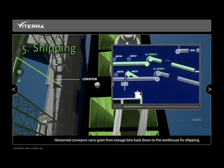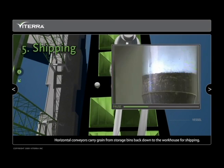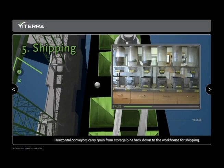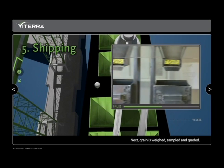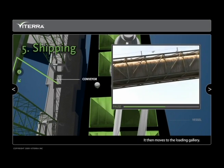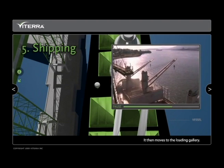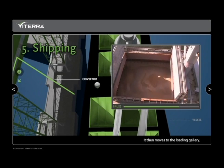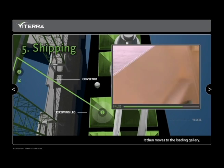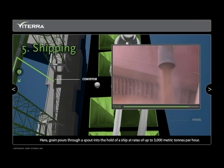Horizontal conveyors carry grain from storage bins back down to the workhouse for shipping. Next, grain is weighed, sampled, and graded. It then moves to the loading gallery. Here, grain pours through a spout into the hold of a ship at rates of up to 3,000 metric tons per hour.